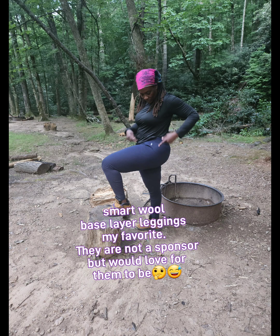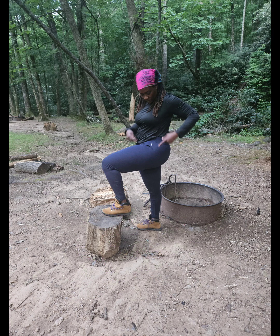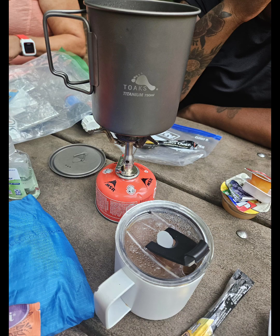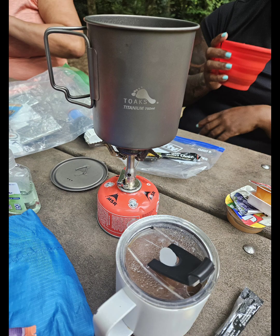We only stayed for 1 night as well. Again, showing you the smart wool. They're extremely comfortable. I wear them in the winter and the summer as an underlayer, a base layer, or I use them for PJs. I like them because they're tall. They're long. That's some of our camping equipment.